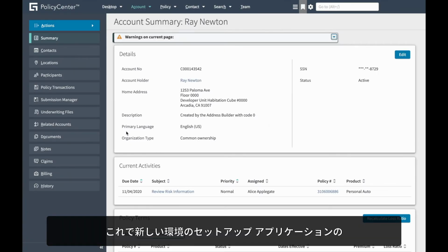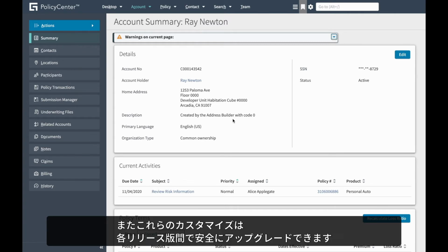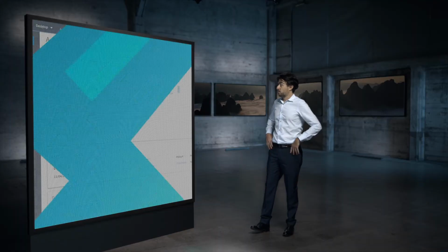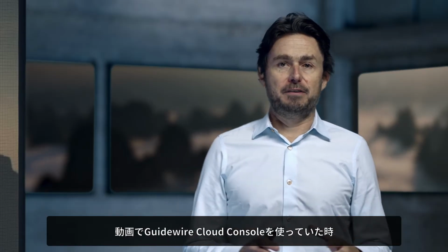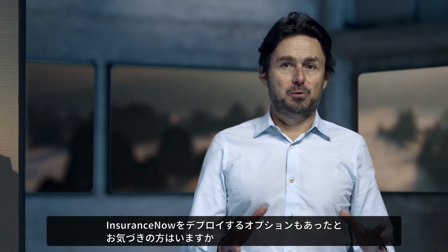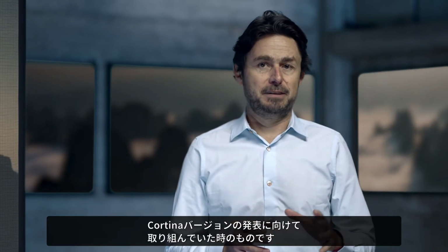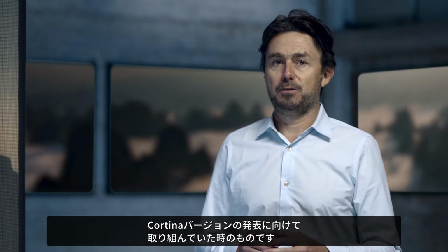That's how easy it is to set up a new environment, deploy an application to it, and make any required customization. Even better, those customizations are upgrade safe between releases. Very exciting, right? Maybe a few have noticed during the video, when we were in the Guidewire Cloud Console, there was an option to also deploy InsuranceNow. The video was actually cut from a developer machine, and so what you saw there is something that we are working on for our Cortina launch.